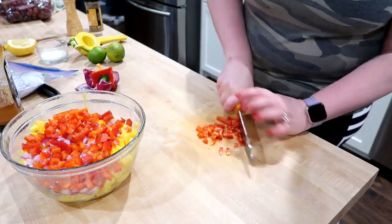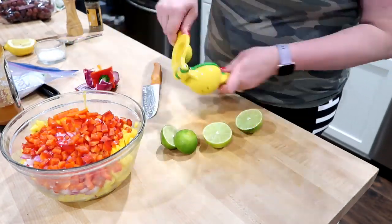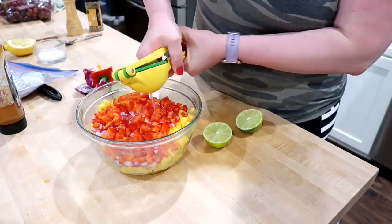And I try to cut everything into like the same size pieces, if that makes sense. Like it makes it easier to scoop up with chips that way. I'm going to add the juice of 2 limes.